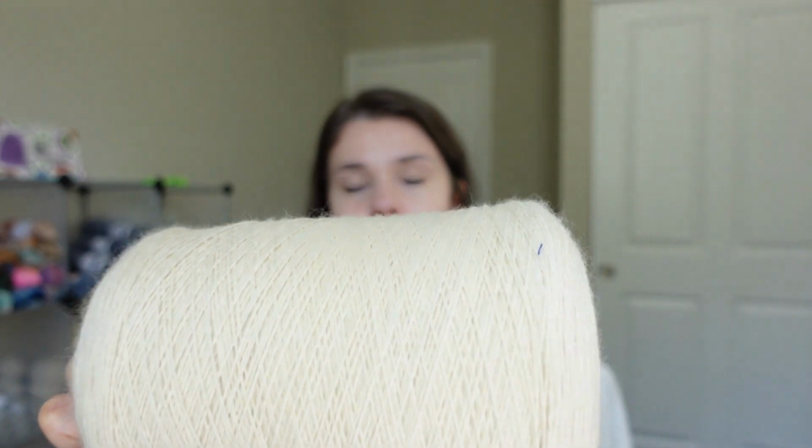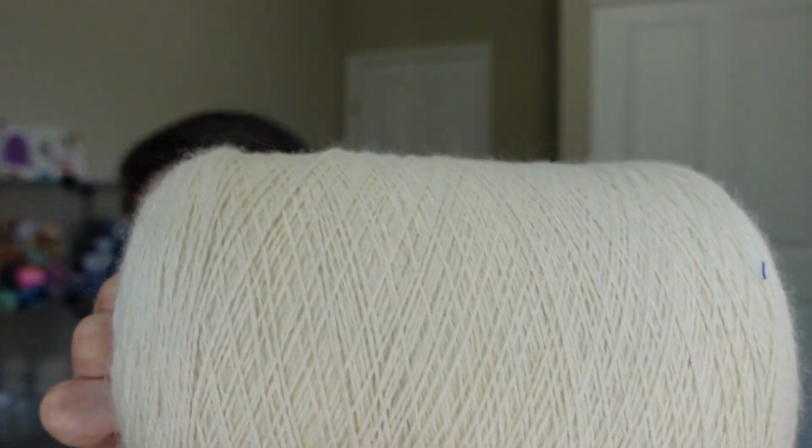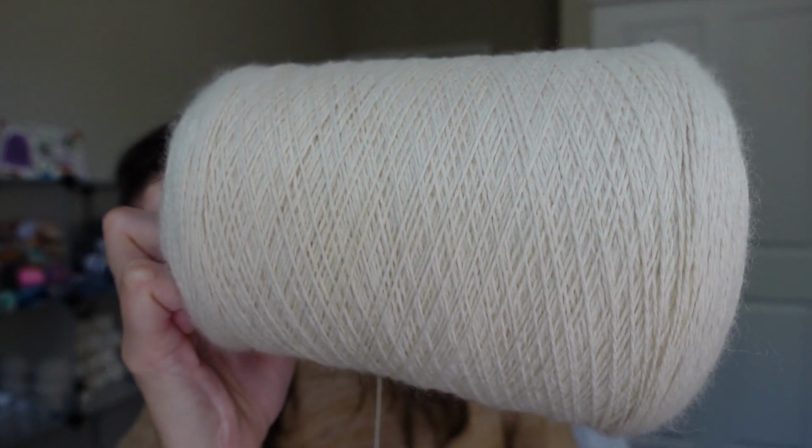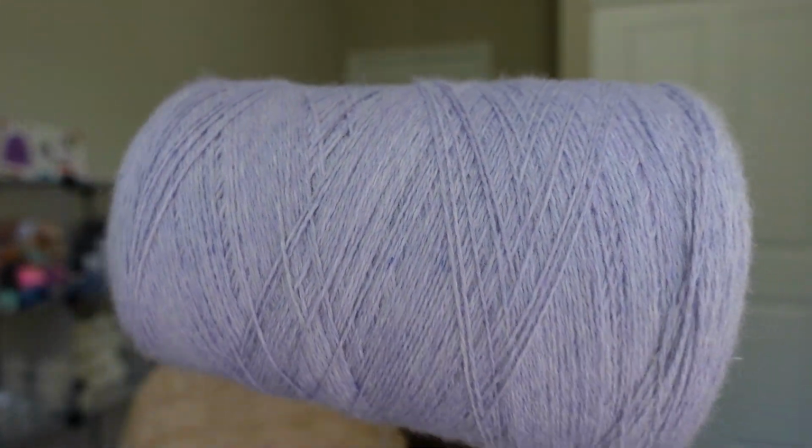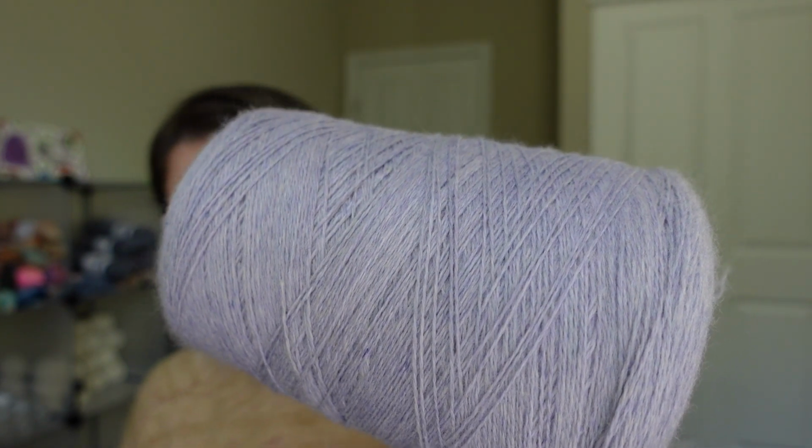So this is the off-white. I just wanted a plain one. I was going to knit a sweater with just that, but it just wasn't happening. And the next one is Plata. And it's so beautiful. I love it. It was a newer color on their website. And I liked it because it's definitely lavender. And I love lavender. It's a really beautiful color.